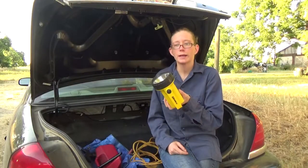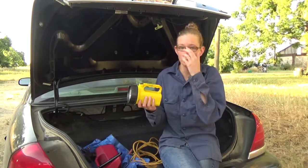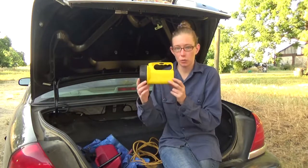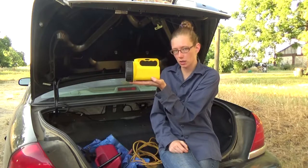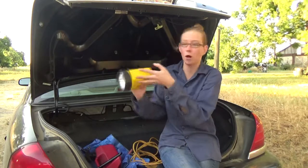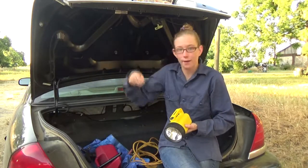Always keep a flashlight in your car. This helps in case you break down at night or you need to just look for something at night. I recommend getting the square type because you can sit it down and it stays relatively level instead of the round ones, which can roll all over the place and you can't get a steady light on something.